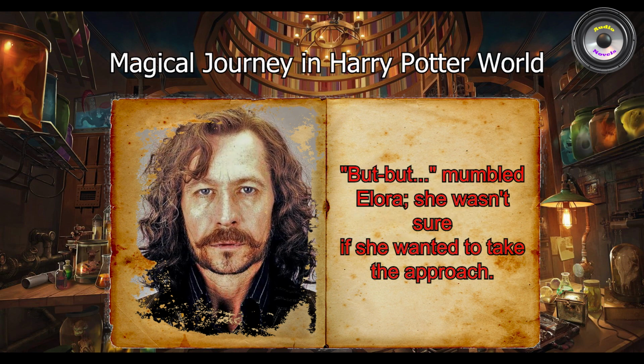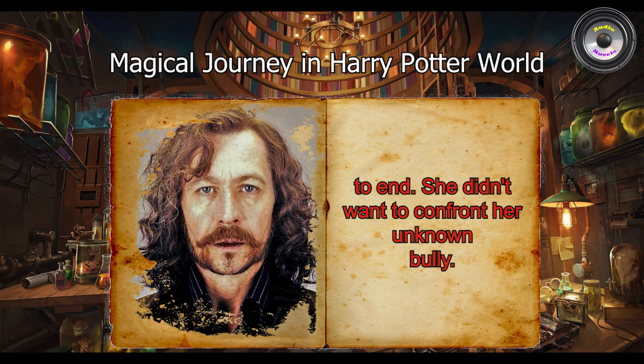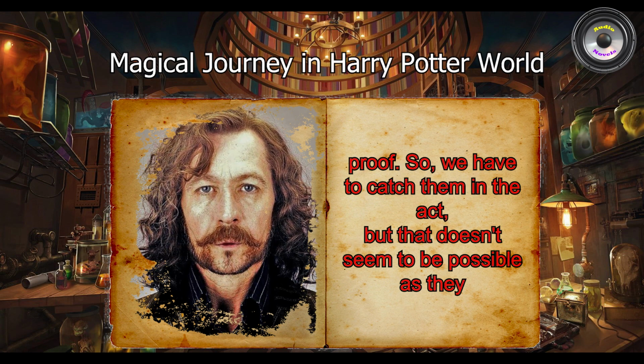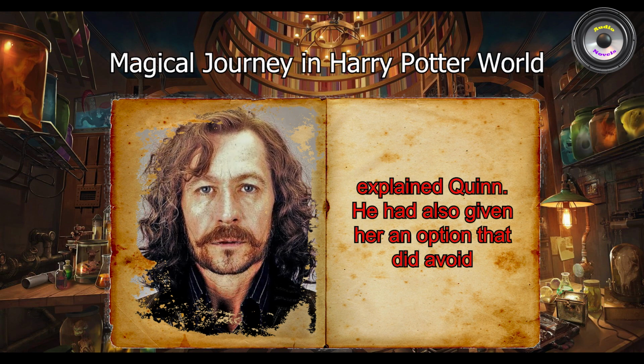"But..." mumbled Elora. She wasn't sure if she wanted to take that approach. Elora Dunn was the type of person who didn't like confrontation and just wanted the harassment to end. She didn't want to confront her unknown bully. "Ms. Dunn, we know nothing about your bully, so the only way to catch them is to get some proof. So, we have to catch them in the act, but that doesn't seem to be possible as they clearly act when you are out, so the other option is to mark them for later identification," explained Quinn.